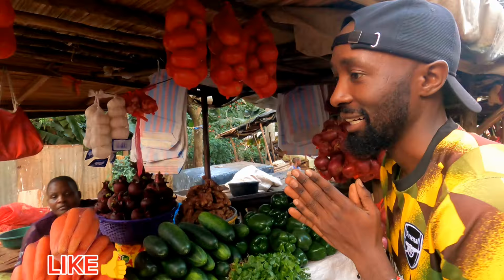We are here just to do some business with all the traders that you're seeing here. We are going to be doing some business with them. And this is downtown part of Kisii town. So I want to show you this trail all the way from this side up to the main market where we are going to be buying a couple of stuff.